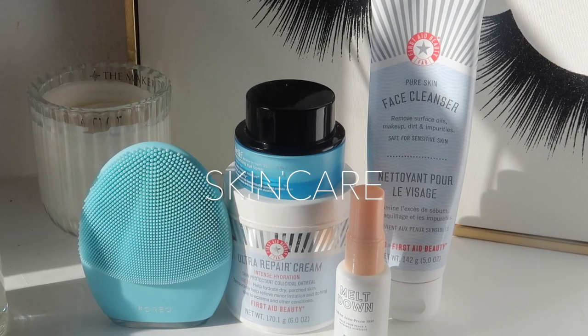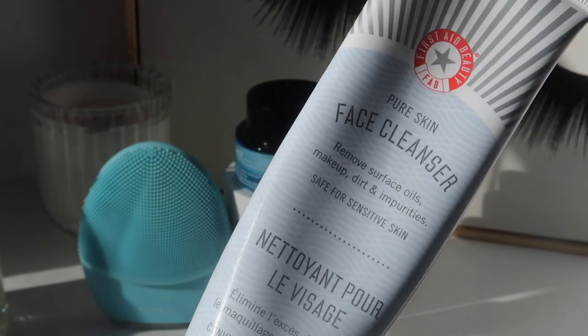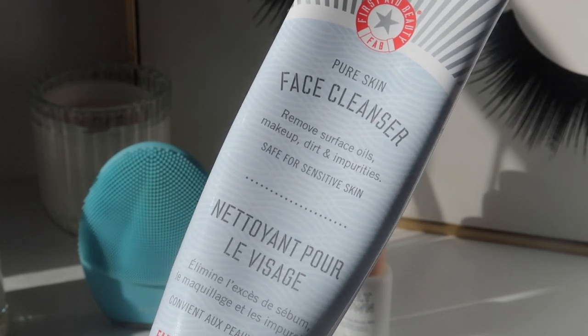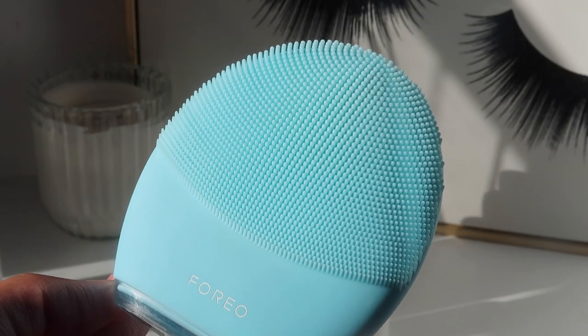For my skincare, this is the lineup. So I'm starting off using my First Aid Beauty Pure Skin Face Cleanser. This is my tried and true. I absolutely love it, and then I use it with my Foreo Luna 3.